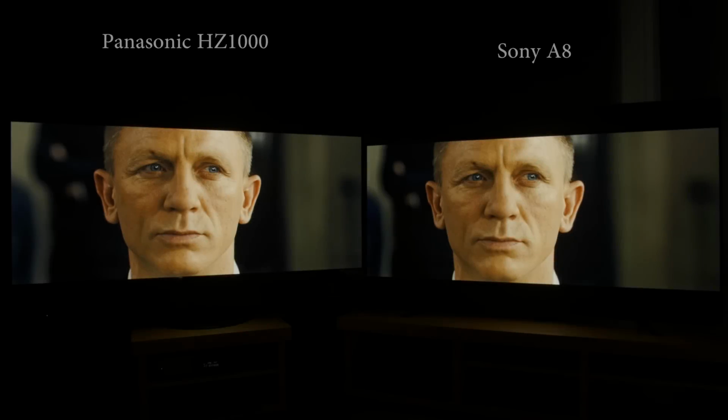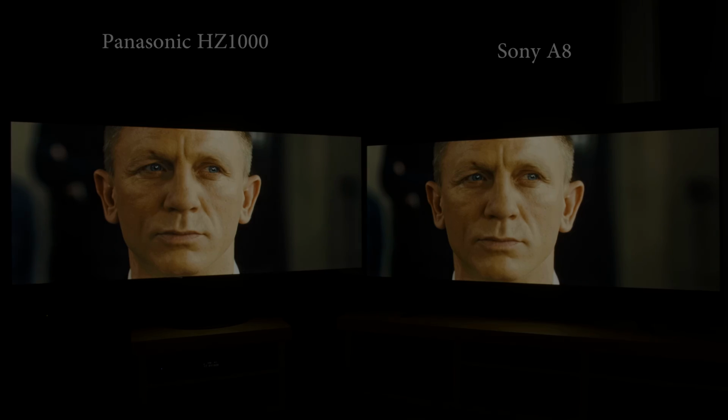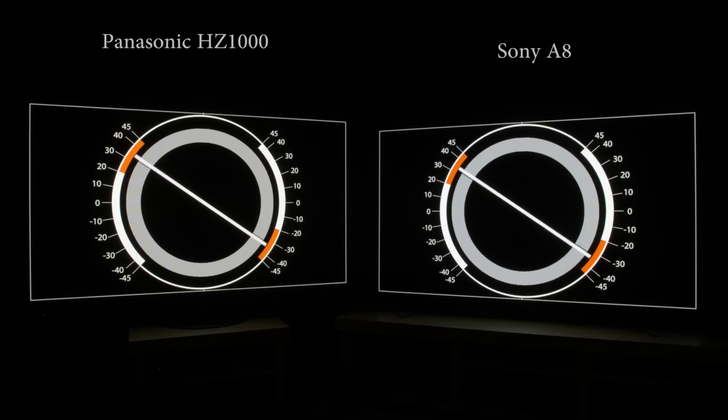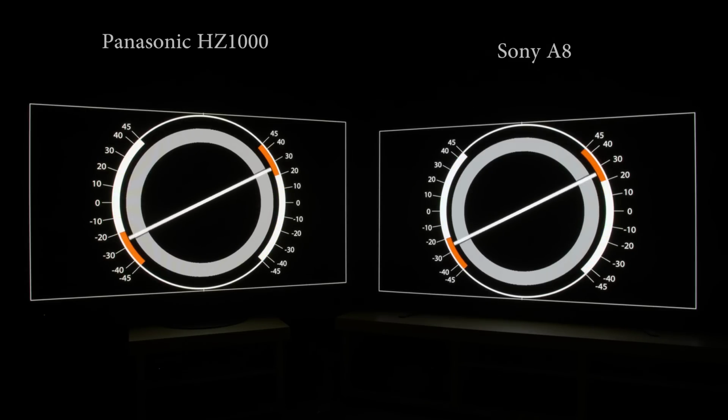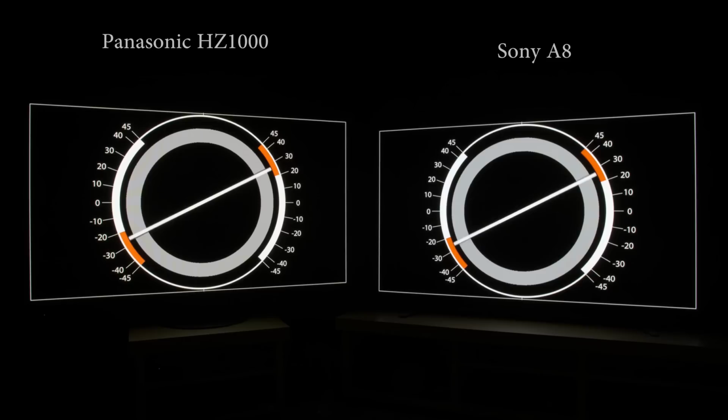Even on 1080p Blu-ray, the Sony A8 or A8H managed to etch out a bit more detail from Daniel Craig's face than the Panasonic HZ1000. Video-based interlacing was similar on both TVs according to this 1080i test pattern from the excellent Meridian 7G signal generator. Samsung and LG are still ahead in this area, suppressing jaggies in a smoother manner.